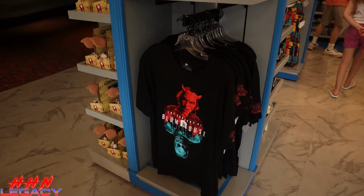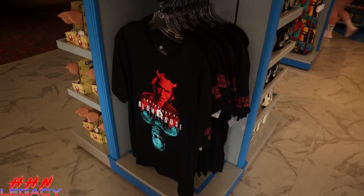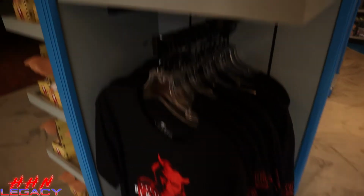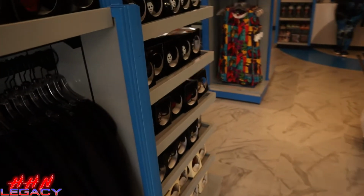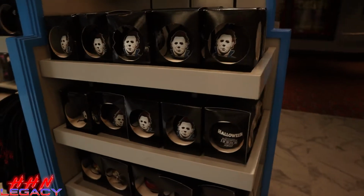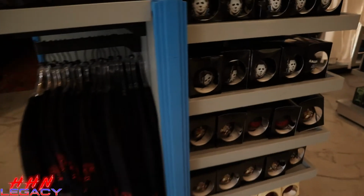Didn't show this off before. Of course, we've got the Horrors of Blumhouse merch. Not a whole lot of Horrors of Blumhouse preview merch available still. Got the ornaments up here. $20. So I only see this one little rack here. Here's the Halloween stuff. Universal Monsters. It's all the Christmas balls, but no more preview merch in terms of shirts.